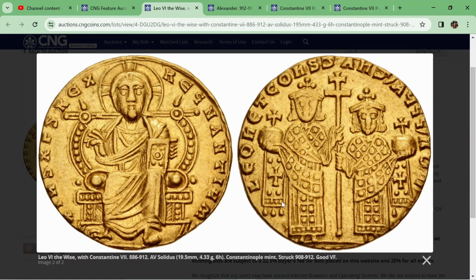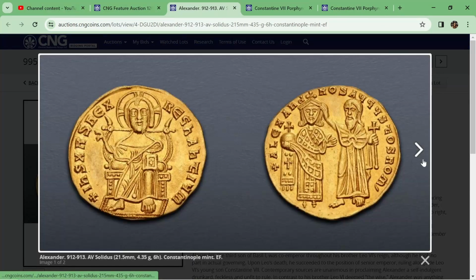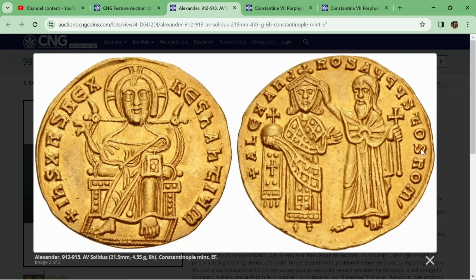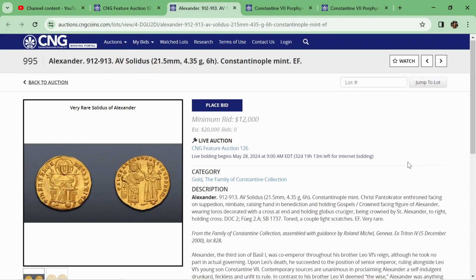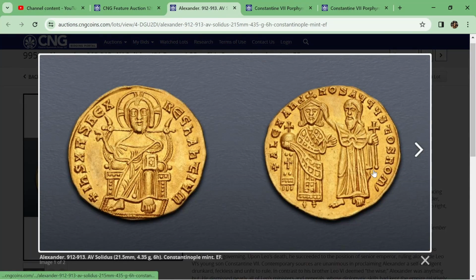Beautiful. And the Alexander, yeah. Wow. That's flawless. Is that John Chrysostom? Oh, okay, never mind. Saint Alexander, okay. Just kind of misread that legend, I guess. But that is an interesting one.